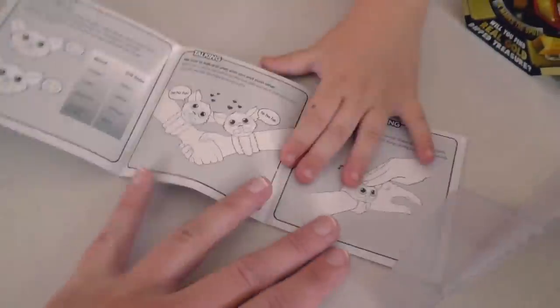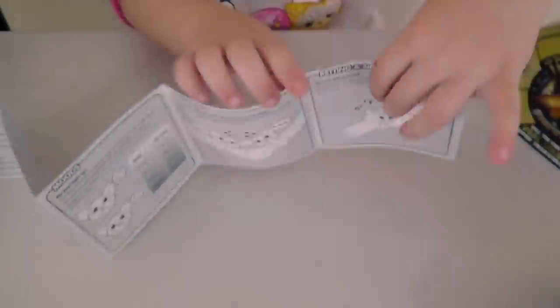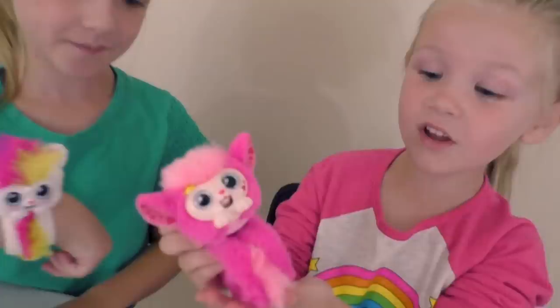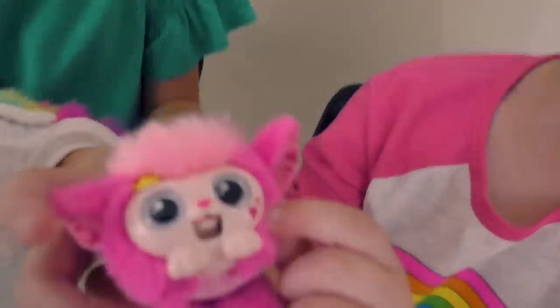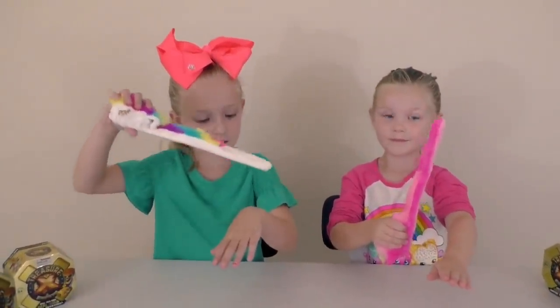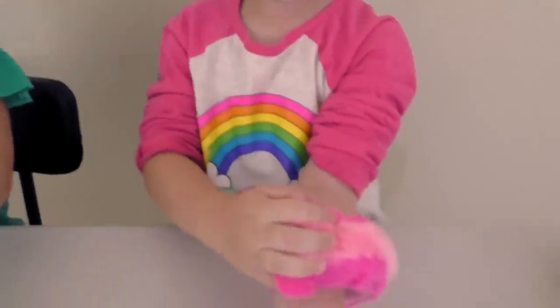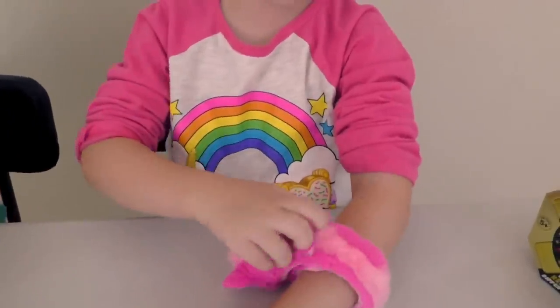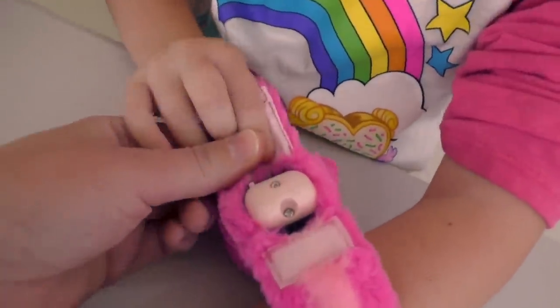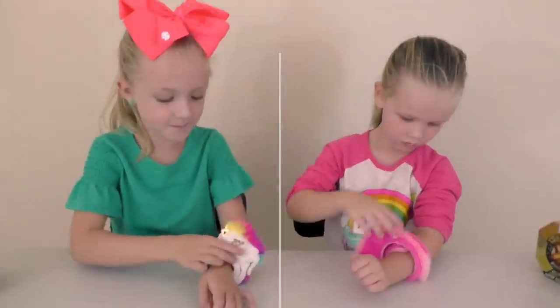This is the instructions that tell us everything we need to know. Oh, there's one more thing. Whoa. Guys, look at my cutie. She has hearts on her and inside her ears too. All right, ladies, 3, 2, 1. Whoa! So cute. Oh, and I forgot one more thing. If you open this up, there's their little on switch. Let's see him in action. If you keep petting her, she sings a song.